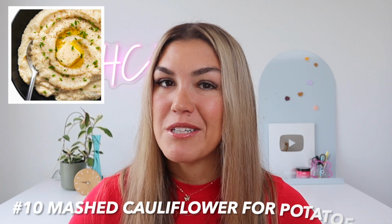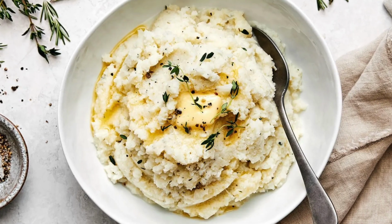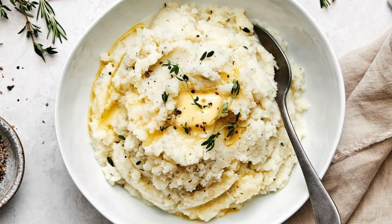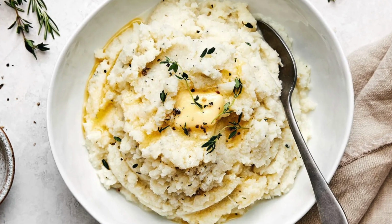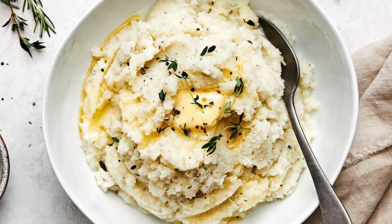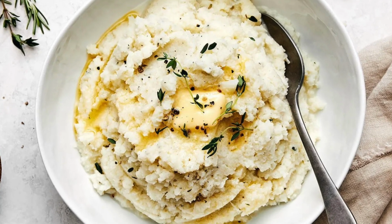And finally, number 10 is mashed cauliflower for mashed potatoes. Because potatoes are almost completely starch, they're very high in carbohydrates and cause a big blood sugar spike. Cauliflower, as we already spoke about, is much lower in carbs and can be made into a creamy, delicious mash with just a few simple ingredients. Add some butter, garlic, and bone broth, and you'll have a rich, comforting side dish that won't throw your blood sugar out of whack. And those are the 10 blood sugar swaps that don't suck.